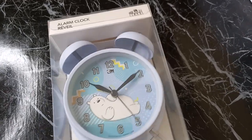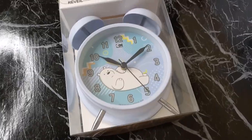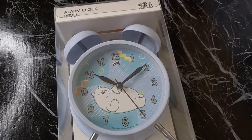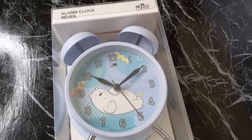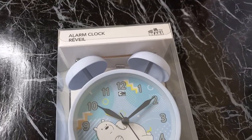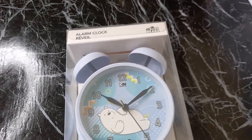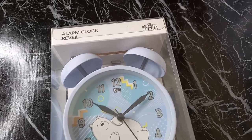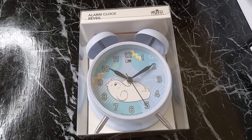Yes, it's an alarm clock. If you have a child who is going to school like I do, you need to make them get responsible to the point of waking themselves up. No story of using your alarm. Just let them learn to take the initiative of knowing they should be waking up. So the alarm clock, 1,000 Kenya shillings.